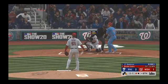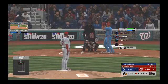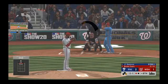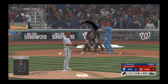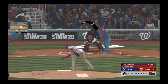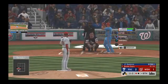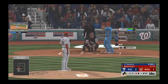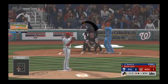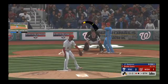Starts to go around, but the home plate umpire says he held up ball 2. Now the 2-1 is swung on and missed, and that's strike 2. Here now the 2-2.